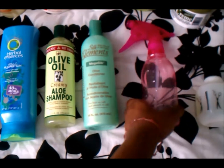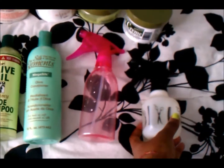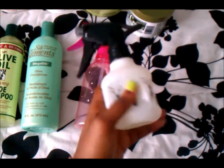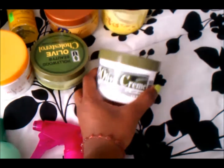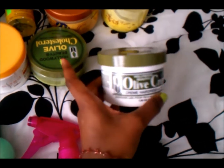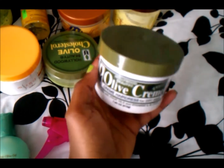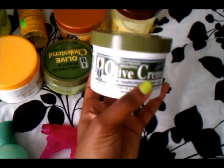This is just a spray bottle I picked up from Target. It was $1 in those little bins. This is another spray bottle. I have this all sunken in because I use hot water, but it has water and olive oil in it right now. This right here, this is the olive oil cream I got from Walgreens, and it also came with this right here, but I liked it for a little while. When I do really small twists in my hair, it keeps them really moisturized. But other than that, I don't really like it.